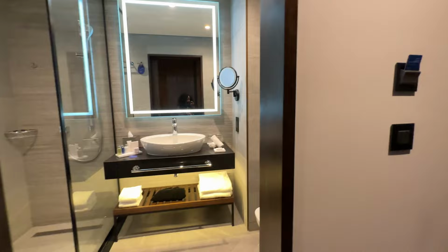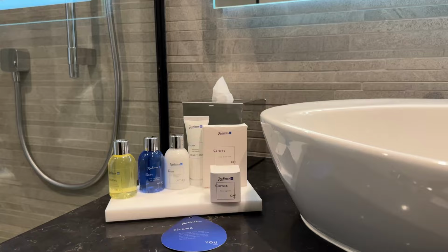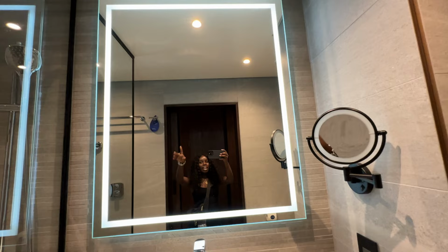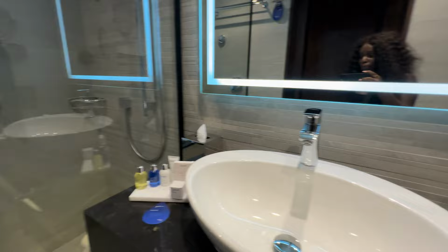After the door, on my right hand side, we have this bathroom. I like it. Everything here is modern. Here is the sink area with the body wash and shower cap, and the towels, and this beautiful mirror with LED lighting on the side, which makes it look bougie. This is the toilet space with the Radisson tag. Everything here comes with the tag. And this is the shower area, with a rain shower and everything.